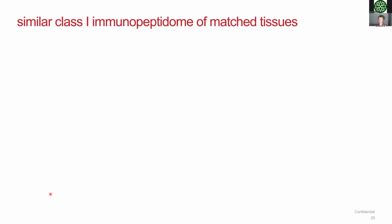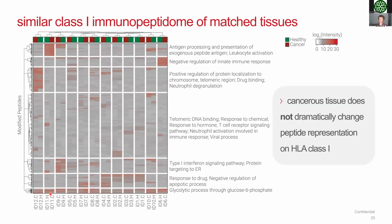We repeated the same for the class 1 immunopeptidome, and we found a very striking picture. Here, the samples cluster perfectly by patient. It doesn't matter if cancer or healthy tissue, they cluster together. So the cancerous tissue does not dramatically change peptide presentation on HLA class 1. This also makes sense given the fact that HLA class 1 is presented on all nucleated cells, and so you don't expect super strong differences between cancer and healthy tissue at the protein expression level.